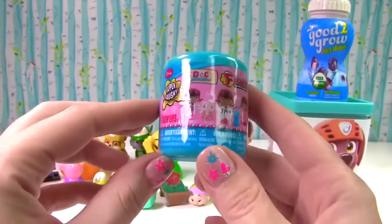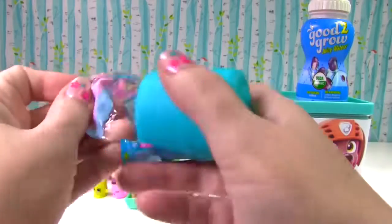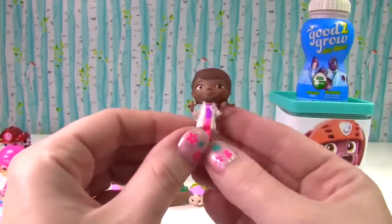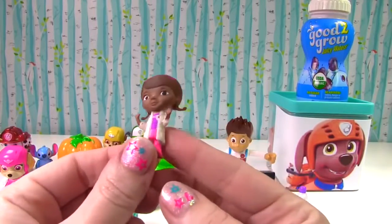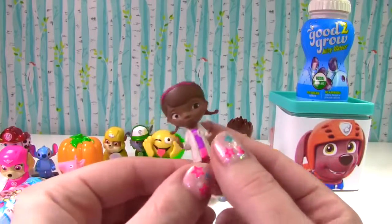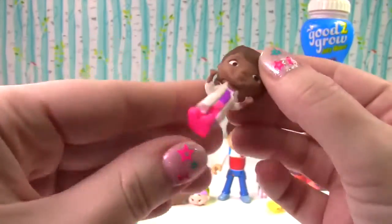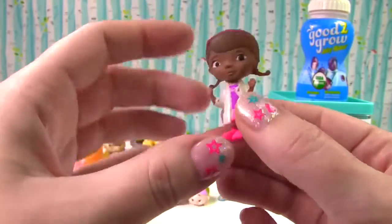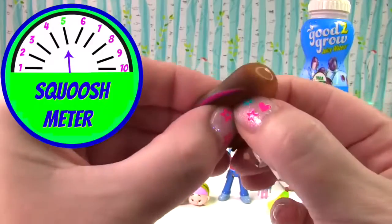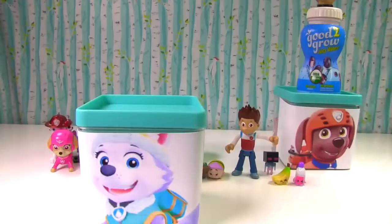It's a Doc McStuffins Smash 'em. Who will we find? We found Doc. Oh yeah, here's Doc McStuffins, looking super cute. She has her hands up in the air, her little stethoscope, and let's give her a little squish. And another squish. Well, Doc is super cute, but she's not too squishy down here. So on the squish meter, she just gets a 5. Here's our jiggly jiggly slime.